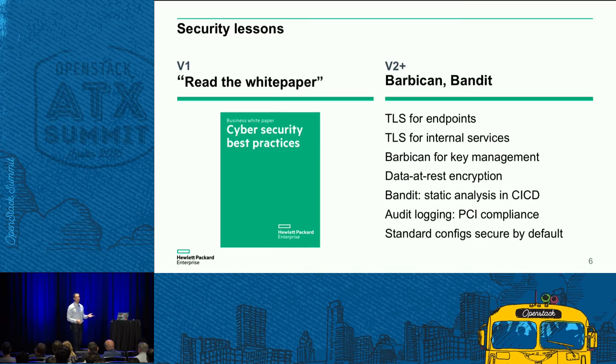Audit logging, another very important one, a very important part of PCI compliance. So again, having those foundations in the product enables you to run a whole bunch of different workloads on top of the platform. And that's really what we're looking for. We're not just trying to run the non-production, the non-critical workloads. We're really trying to run all of your mission-critical workloads as well.